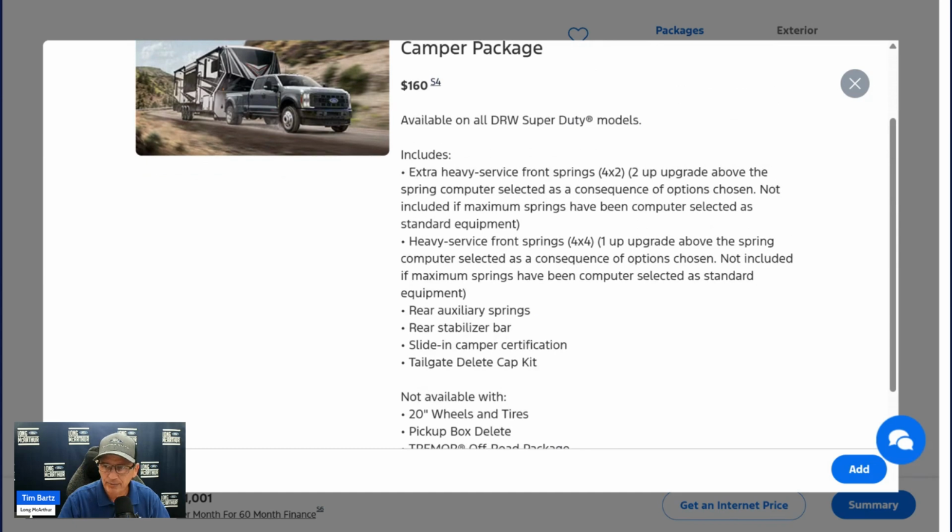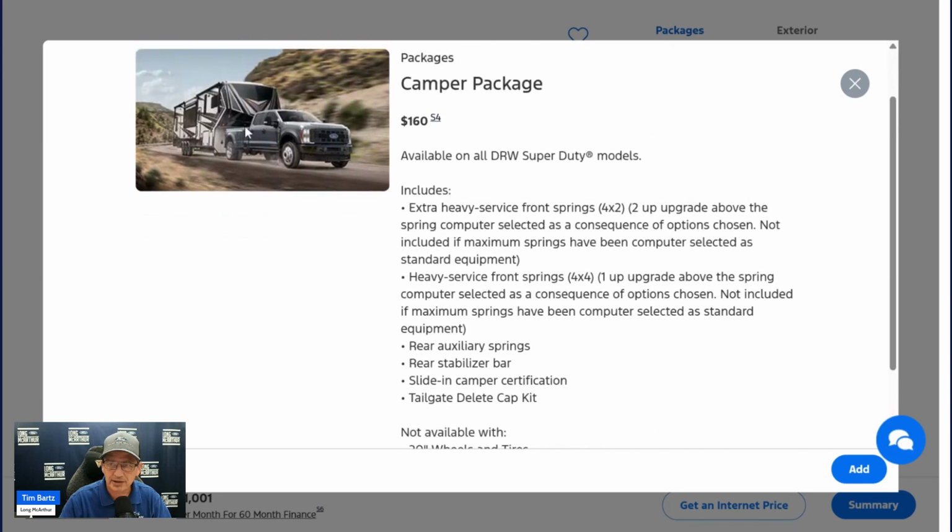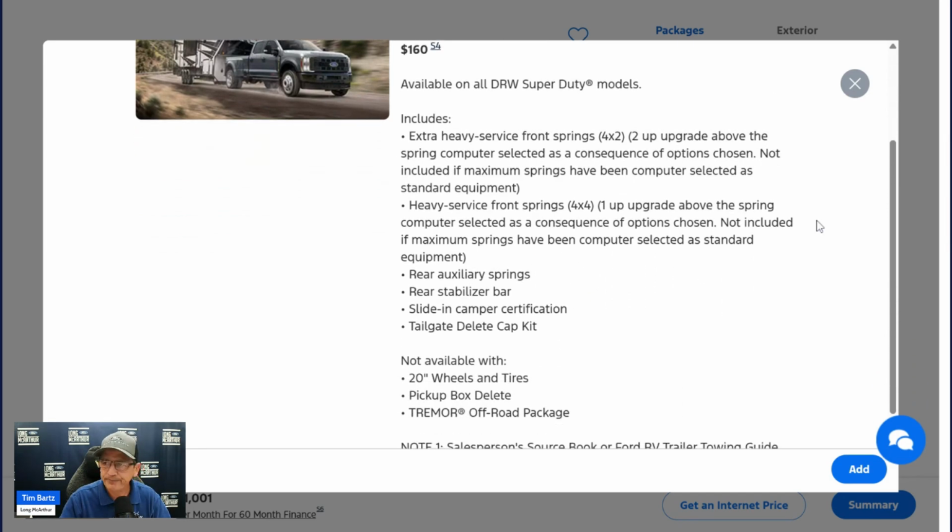This is going to give you the extra heavy service front springs on your two-wheel drives. It's going to go two upgrade above the spring computer selected according to the standard. And on the 4x4s, it'll take it up one on that as well. And then rear auxiliary springs as well, the rear stabilizer bar, and you get the slide-in camper certification. And then you get the tailgate delete cap kit. I would have liked him on this image to show him actually putting the camper in the bed, because that's pretty much what this is for, is being able to put the slide-in camper in there. But even with that, a lot of people want this upgrade because if they're towing as well and pulling, they want that upgrade in the rear auxiliary springs, right? Rear stabilizer bar. They would want that as well if they're pulling a camper like this too. So I get it. Anyway, there you go.